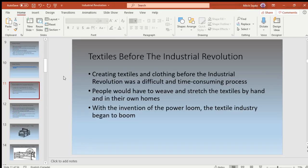So next we're gonna get into some of the inventions during the Industrial Revolution. A lot of this slide's gonna be a little bit repetitive, but when people created textiles, they were using their hands, and it was a difficult and time-consuming process. If you had to go through each piece of textile by yourself, or just a few people, you're not going to get a lot done. People would have to weave and stretch by their own hands in their own homes. So there wasn't really much of an industry for this yet.